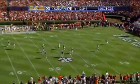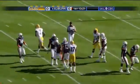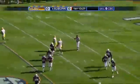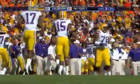This one high. Fair catch called by Peterson. He makes the grab at the 11-yard line. 32-yard punt, but most significantly, nothing on the return.